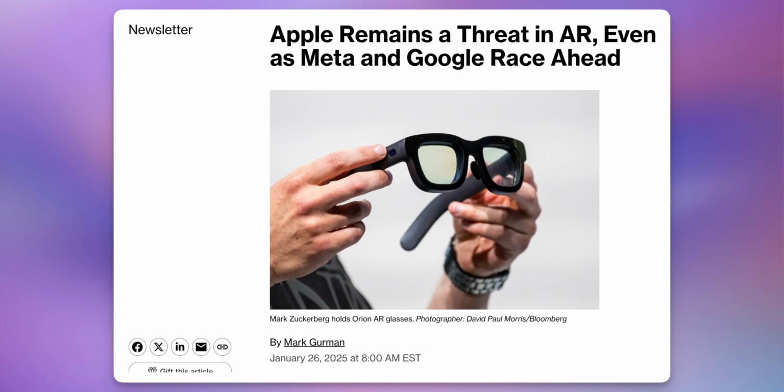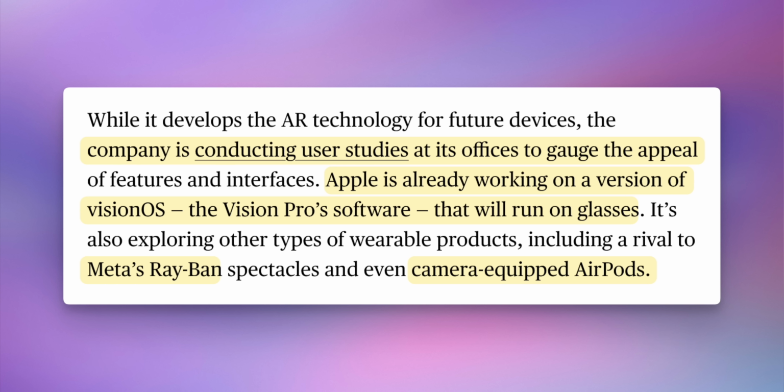Now, also this week, we heard from Mark Gurman over at Bloomberg that Apple is currently developing a version of Vision OS for future smart glasses. He said this in his latest newsletter: while it develops the AR technology for future devices, Apple is conducting user studies at its offices to gauge the appeal of features and interfaces. Apple is already working on a version of Vision OS that will run on glasses. It's also exploring other types of wearable products, including a rival to Meta's Ray-Ban spectacles and even camera-equipped AirPods.